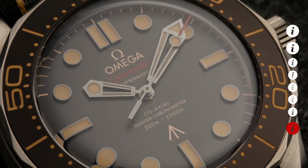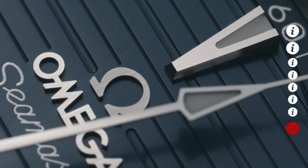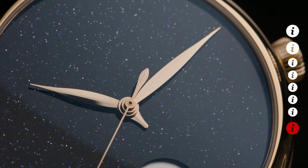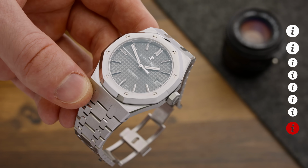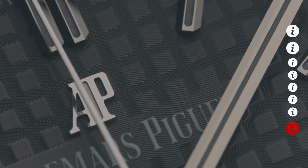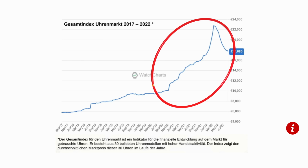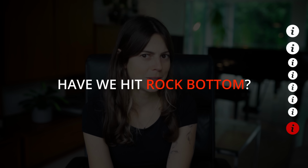But at the same time, there have been constant price increases from manufacturers of about 5 to 10% too, which drive up the value of watches, of course. What definitely happened is that prices completely exploded way above their value around summer '21, up until spring this year. What happened then was definitely out of the ordinary and completely bonkers. Price spikes of up to 100% within months are never sustainable. But that begs the question, have we hit rock bottom now?